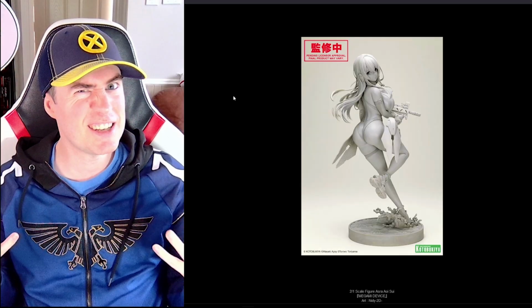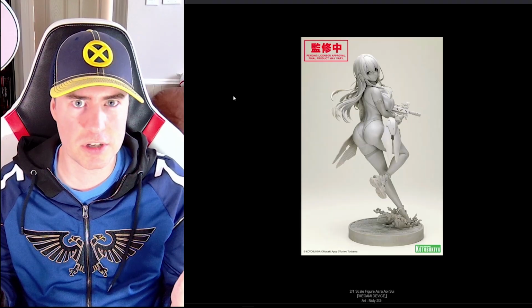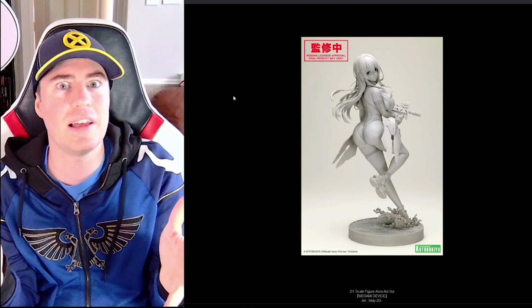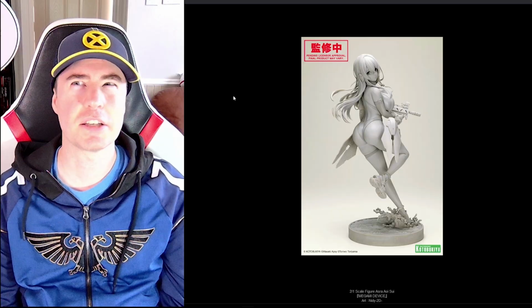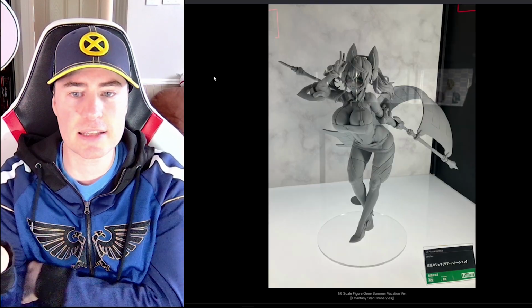Not to mention that Nitty2D is such a great artist, and I'm a huge fan of most of his works. Every time I get to see his illustrations come to life in figure form, my goodness, I just want them all. Phantasy Star Online 2 Jenne. This looks really nice. I love the pose.